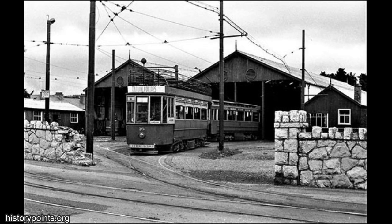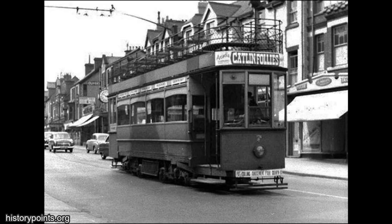From 1907 to 1956, a second tramway was located in the town, the Llandudno and Colwyn Bay Electric Railway. It ran from Llandudno to Rhos-on-Sea upon opening, reaching Colwyn Bay in 1908.